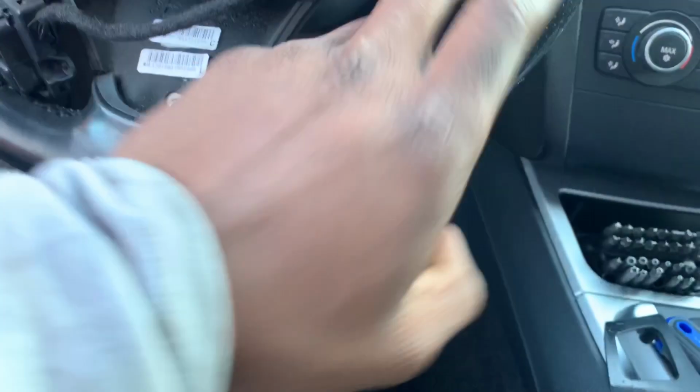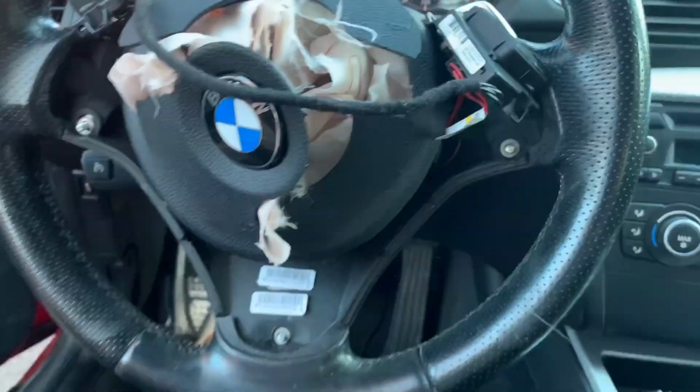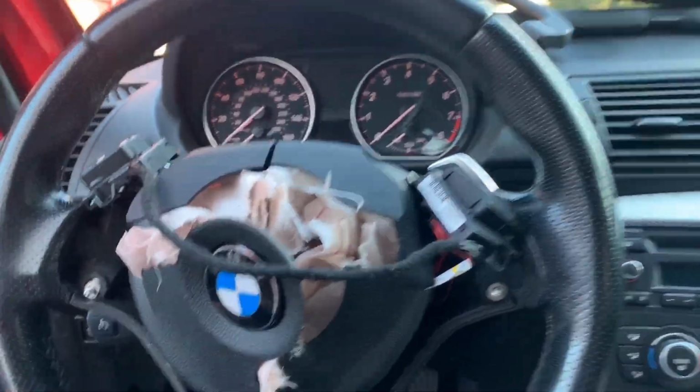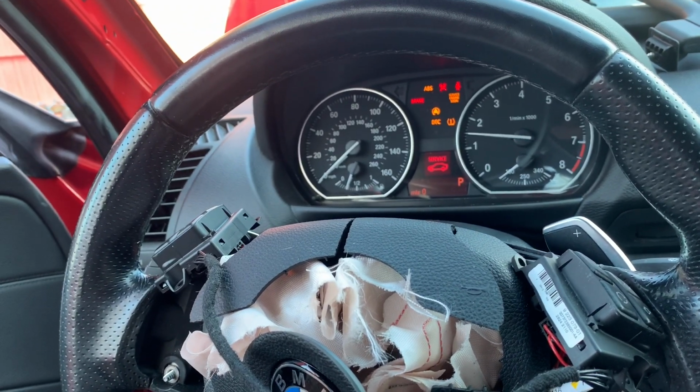It's actually really hard to get to. I took the trim off around it to try and make it easier, but I'm gonna end up having my boy just come through and take it out, because he's more knowledgeable with these cars. Yeah, I'm gonna give you guys one more start, so you guys know everything's working.